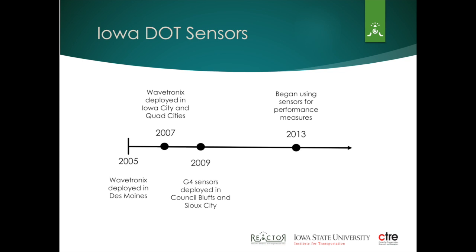So in 2013, we started a support contract between InTrans, Iowa State University, and the Iowa DOT's Office of Traffic Operations. They had all these big questions that they wanted to answer. The first step that we did was just look at the data and realize that the data quality was horrible. A lot of these sensors either needed to be recalibrated, or they ended up replacing a lot of the sensors that were performing poorly with new sensors.